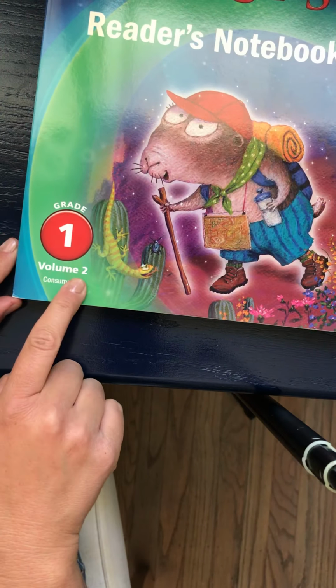Page number 108 is the first one. This is all about that double O sound, like in book or cook. You have page 109, which is just picking the word that completes the sentence. And then we jump to page 111, which is doing a little bit of word sorting. It's words that have that k or d sound, so separating them into two different categories and working on your printing.